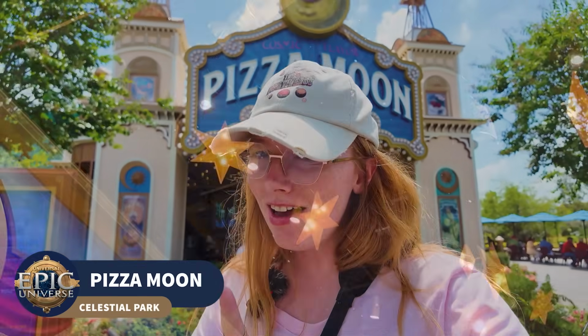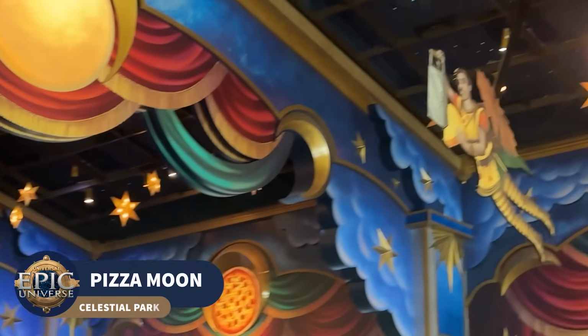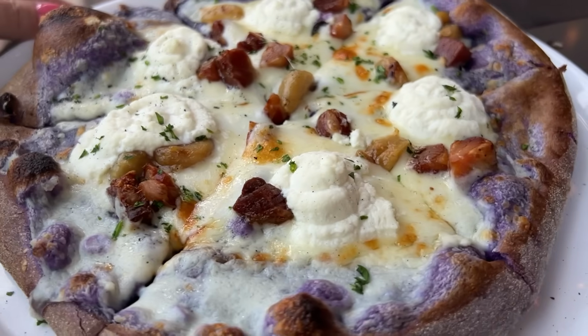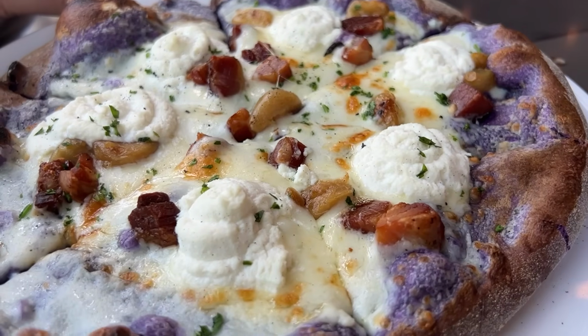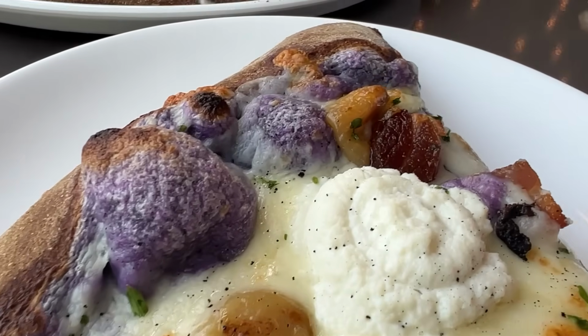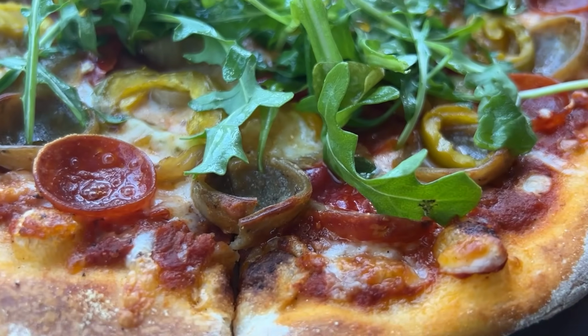Anyway, Pizza Moon. This is more the Italian spot. We're talking pizza, we're talking pasta, but it does have a twist. One, the theming is some of the best in the park. It is gorgeous in there. And two, they've got more unique pizza options like ube pizza, which sounds delicious. I love ube. Purple crust. This spot has rave reviews and is often very busy, so if you want to eat here, I would go off of peak meal times.